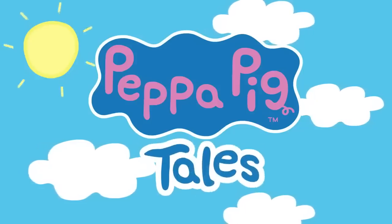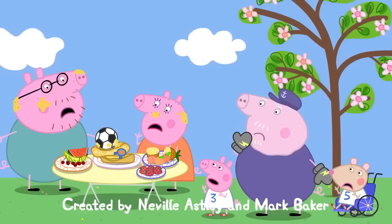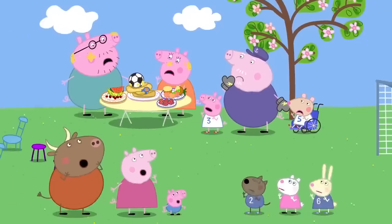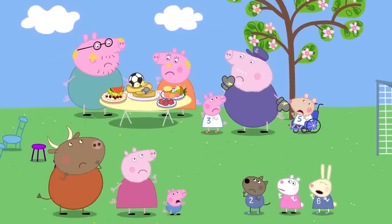Peppa Pig Tails. Peppa and her friends are going to watch the football match today.